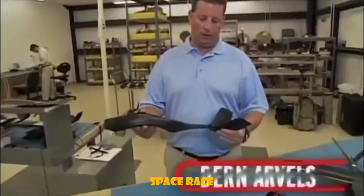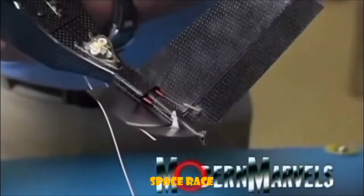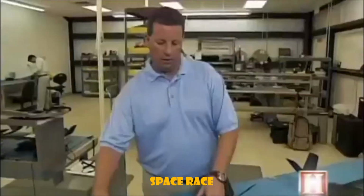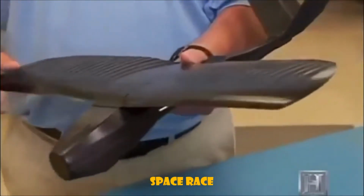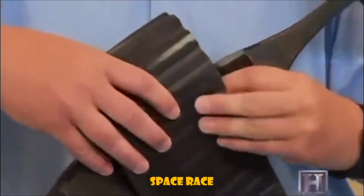We have a tail that is assembled on the aircraft, and it has built-in hinges for the control surfaces. And really the enabling technology is the wing. The wing is also carbon fiber. It has ripstop nylon to enable it to be very flexible so it can roll up and store.